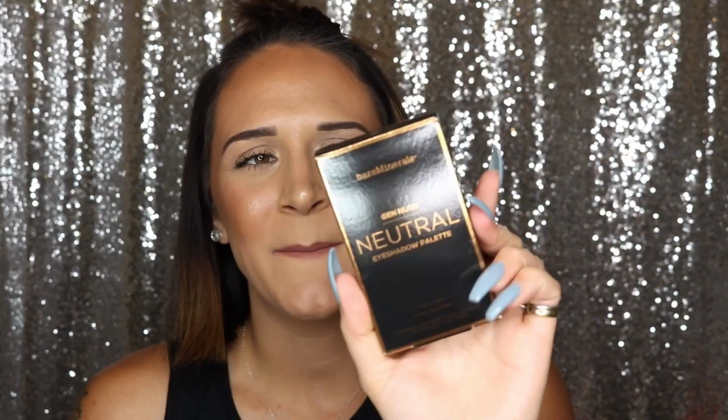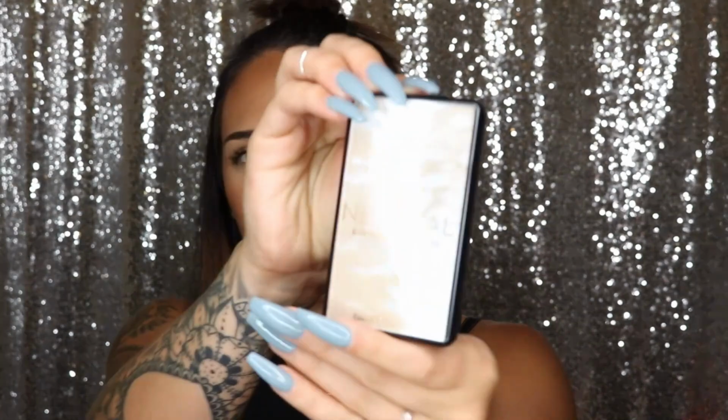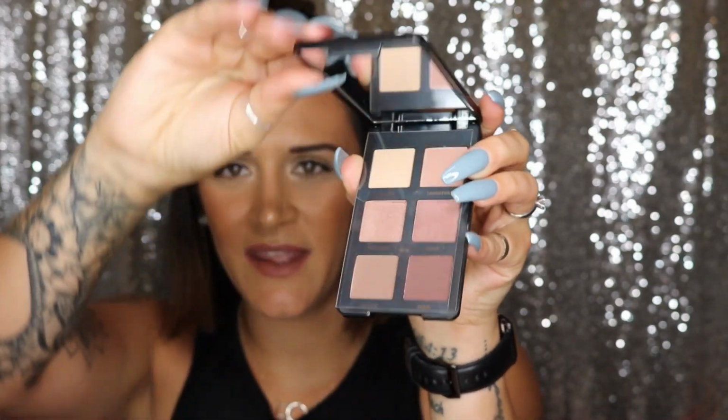And then the Bare Minerals. This is the Gen Nude Neutral Eyeshadow Palette. It is super cute. This is the colors that are on the inside. I will actually show you. I'll open it up and show you. This is the full size of this palette. Super cute packaging. Check that out. And then you pop it open, and these are the shades on the inside. It's just very neutral. I went with this palette because I figure it's very compact and easy to travel with, and it's also something that pretty much anyone with any skin tone could use.